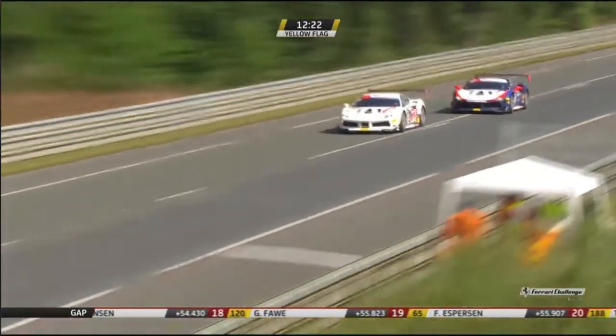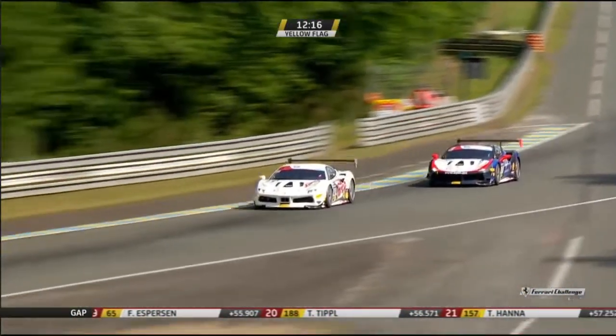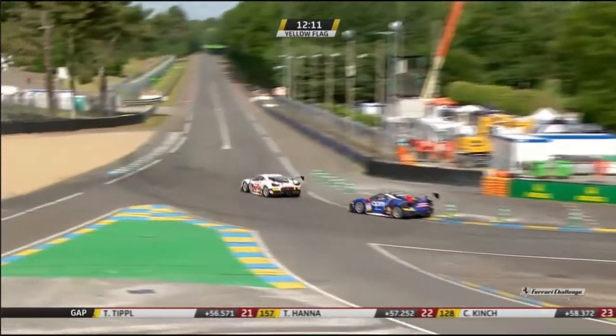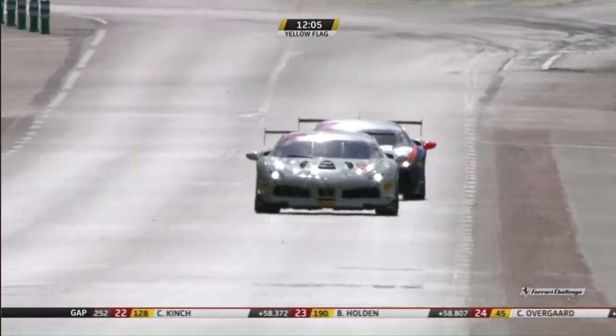Well, we're seeing Thomas Tippel really drop down the order as Louis Pret once again reels in the car of Adam Carroll as they go almost side by side, Matt. Yeah, this is Mulsanne corner, so here Louis is going to try and get a good exit, be right on the back bumper of Adam, and try again down to Indianapolis like we saw the previous lap. So this is a good overtake, and it's actually where Adam overtook him as well. So it's a good spot on the track.